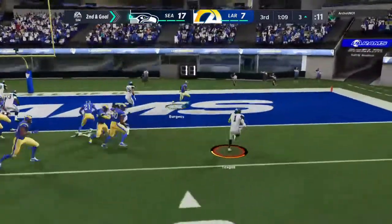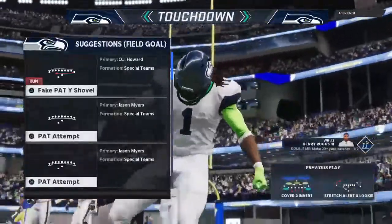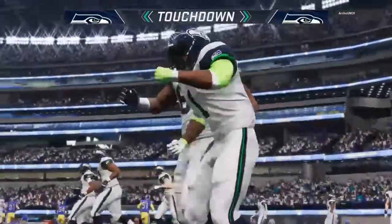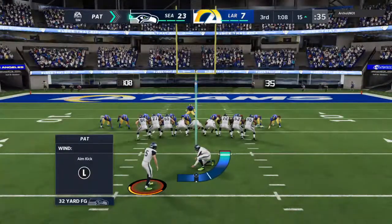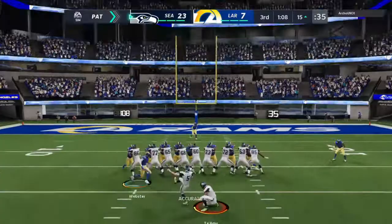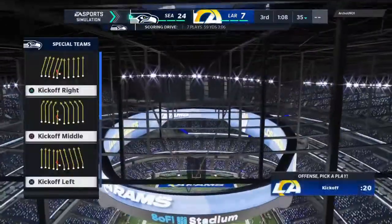They'll try to run this one in. And he is in for the Seattle touchdown. A 3-yard touchdown run. And the Seahawks are able to stretch that lead out a bit further. Always important to get the first score of the second half. Now you start to pull away a little bit and get some breathing room going.